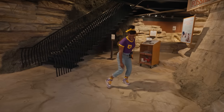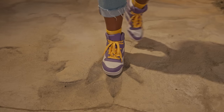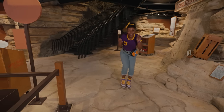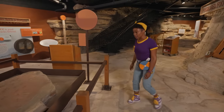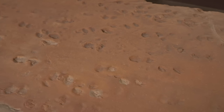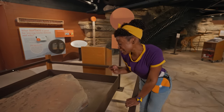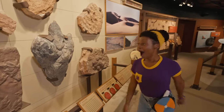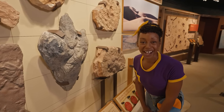Whoa, check out these dinosaur footprints. Not much bigger than my foot. Ooh, here I come. Oh, and check out these footprints. Whoa, the reptile that made these must have been really small because the footprints aren't very big. Check out these footprints. Wow.